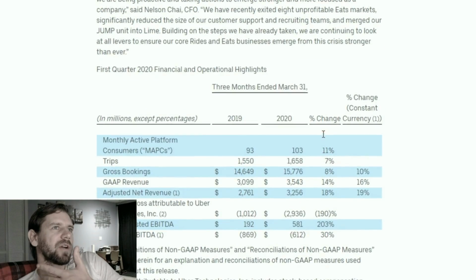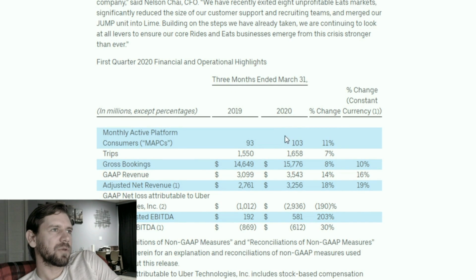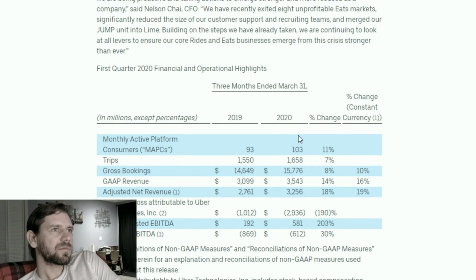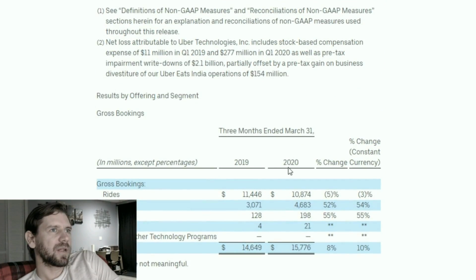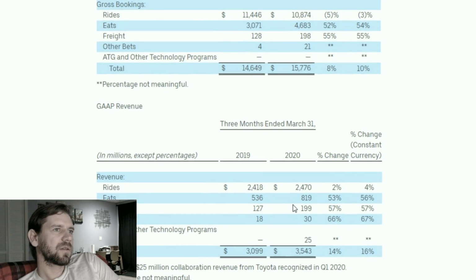Okay, there's a more simplified version. You can just click on the press release and just get the numbers here. But I mean, I already went through a lot of numbers. Okay, this is 2020 data, right? Let's see if we can find some financial data here. This is just dealing with bookings.